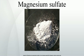However, magnesium sulfate can also be absorbed into the skin, reducing inflammation. It is naturally present in some mineral waters. It may also be used as a coagulant for making tofu.